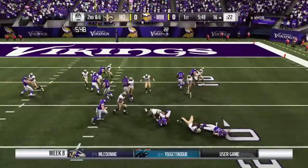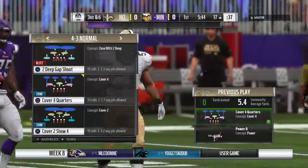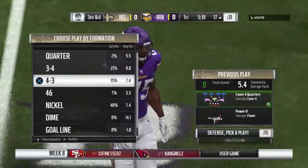Now a first carry for Latavius Murray. And nothing doing. He's immediately taken down at the line of scrimmage. No gain on the play there, so they're left with a 3rd down and 6.